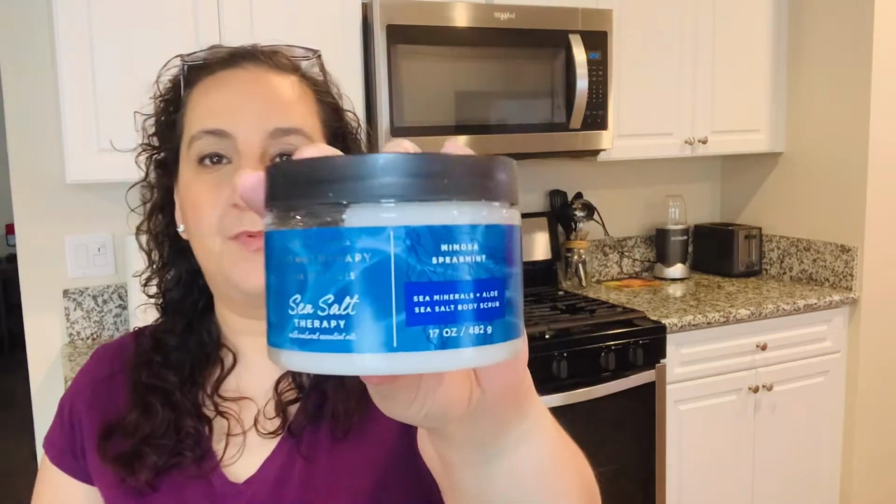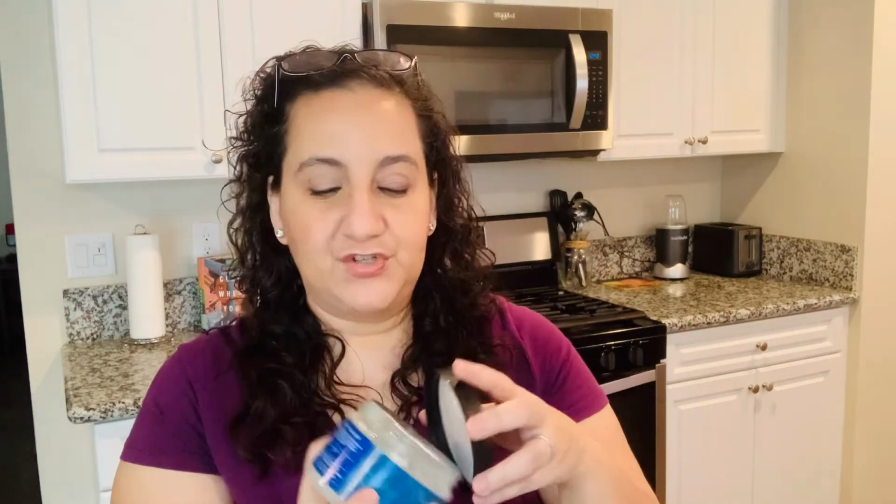And then I used my rewards and I actually got a scrub. This was Sea Salt Therapy. It says sea salt and aloe, sea salt body scrub. Let me see if it gives you any fragrance notes. No, it doesn't. I don't think these are open, but you can kind of smell what it smells like. It does smell oceany, I guess you can say. It does smell fresh, basically.